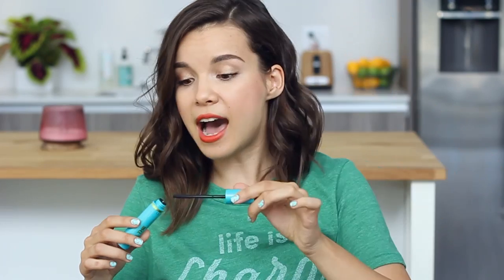It has a curved shape to it, and then the bristles are different sizes, so you basically put this up against the base of your lashes and then roll upwards. I have to say, I have never used a mascara that holds a curl like this one. Everyone asks me if I'm wearing false lashes because they're just so big.